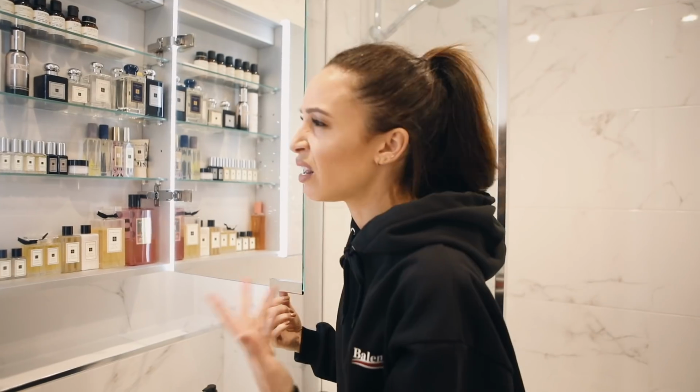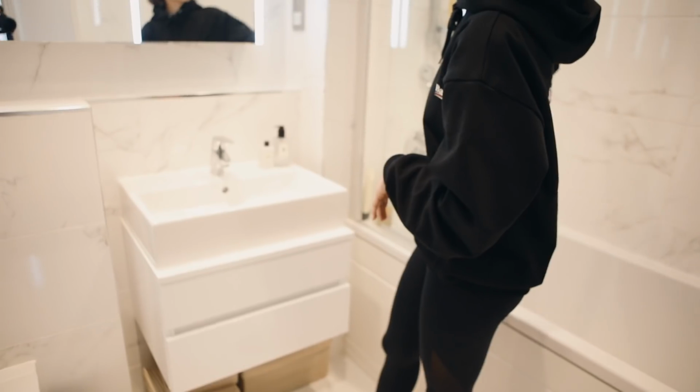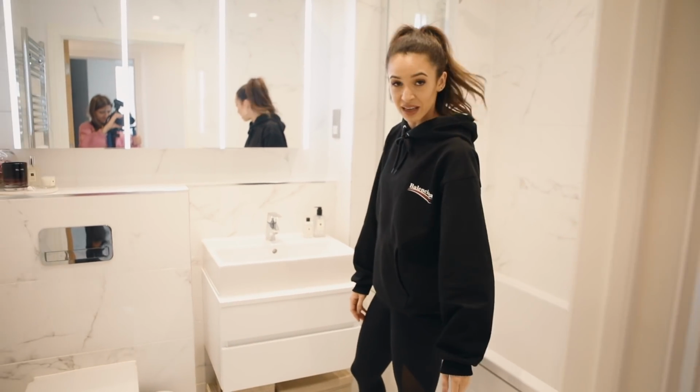I feel like that's why they're there, right? That's why hotels leave minis, so that if you want them, you can just pop them in your bag. Not much else in this room really. Storage under the sink, shower, bath. That's my bathroom. Now there's even more to see, so we're gonna go and see that.